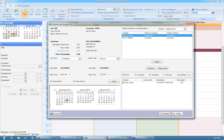Now, let's say I also wanted to have a second technician join. And these are my other available technicians based upon the display group that we have selected. And since we started off with the Dallas text, that's what it's defaulting in. If I wanted to see all my texts, again, I could just come over here and pick all, or maybe I just want to see all my installers, and I could pick them and see which ones are available.